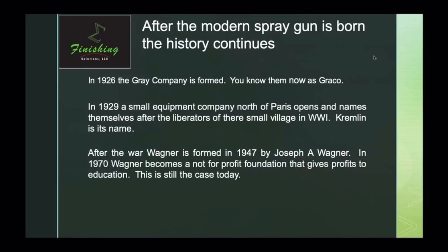After World War II, a guy by the name of Joseph Wagner enters the market and founds a company named after himself, Wagner. He had some huge successes in the 50s and 60s in Europe. They were always a very industrial company over there, whereas when they came to the North American market, they got into more of the homeowner, consumer, and contractor market. And we see them a little bit as the buzz guns and the Home Depot big box stuff. In Europe, it's very much not that way. They are probably the dominant player in industrial pumps and spray guns over there.